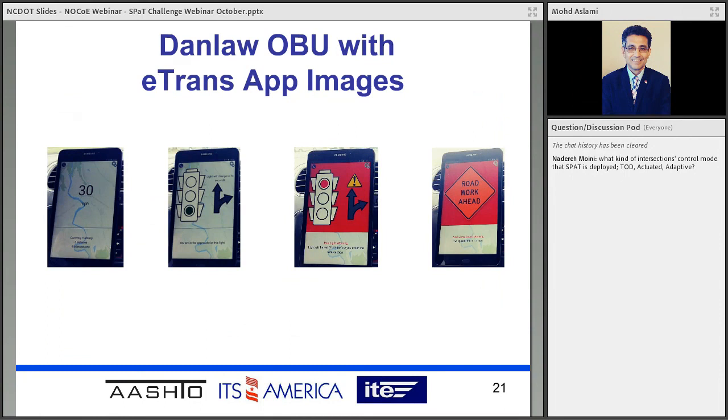This is the Dunlaw OBU, and with eTrans applications, again, some of the applications that we have implemented are work zone warning, red light violation, school zone, which is not shown here, curb speed warning, and speed limit warning. I don't have images for those, but those are some of the applications that we have implemented.